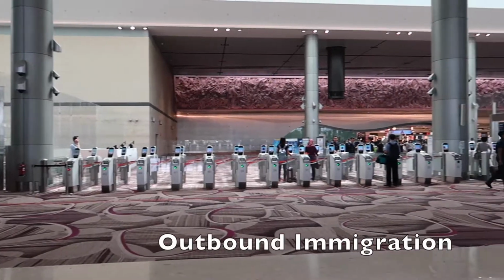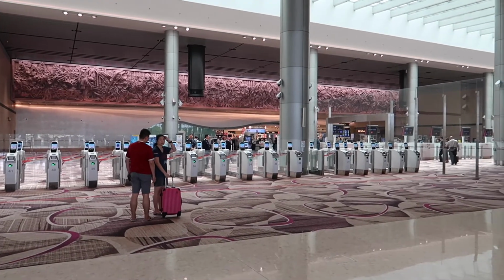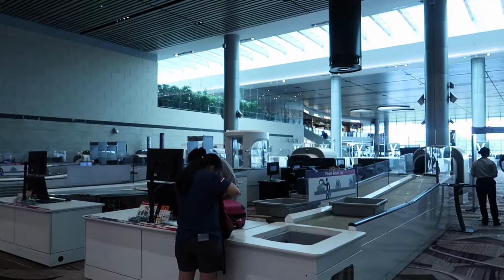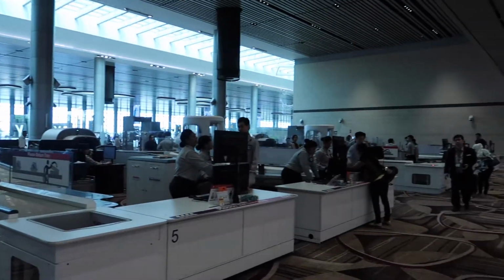And so here is the immigration area. Right in the background, there will be security. Possibly, you may not need to interact with a human in this terminal. So security check was done. That's what it looks like. Alright, cool. Just got out of security. That was probably even faster than Terminal 3 security.